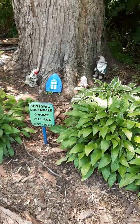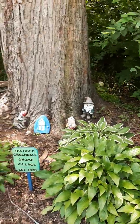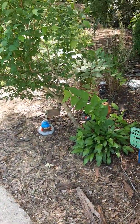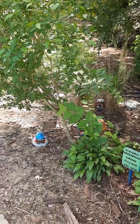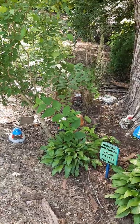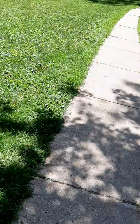Historic Greendale Gnome Village, established 1938. How cute is that? Originally named Willow Park because of the giant willow trees around it. This park provided a play area and a small sledding hill for the neighborhood children. This is one of the original parks in the village and was later renamed in honor of the residents of Greendale. Super cute. I spy. Isn't that cute?